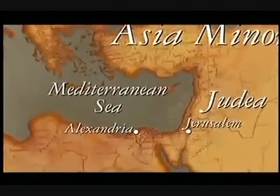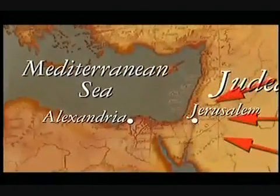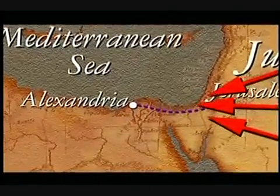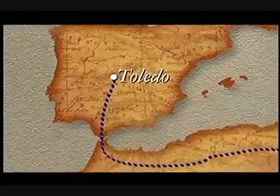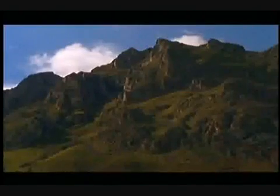It began its journey out of Jerusalem in the year 614 to escape an advancing Persian army. First taken to Alexandria, it was repeatedly moved westward along the African coast until it reached Toledo in Christian Spain. When the Moorish invasion of Spain began in 711, the sudarium was rushed further north into the mountains and hidden in a cave.